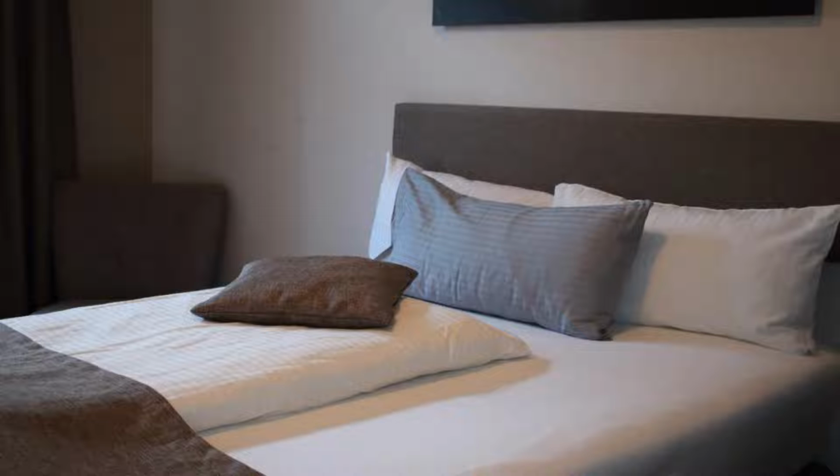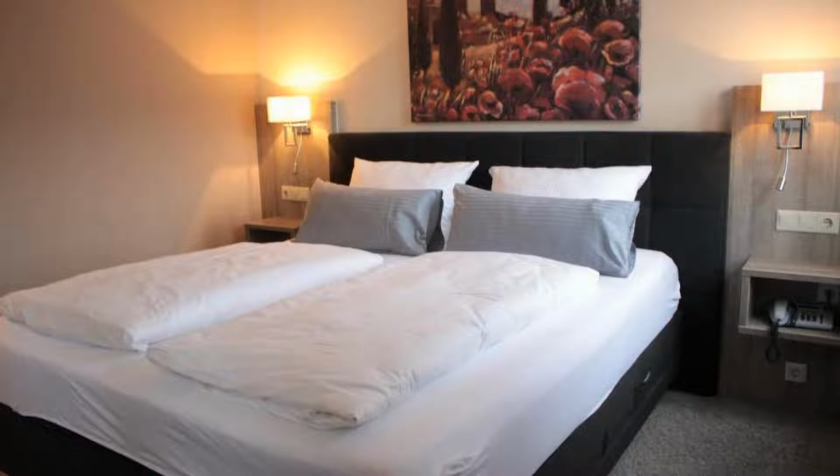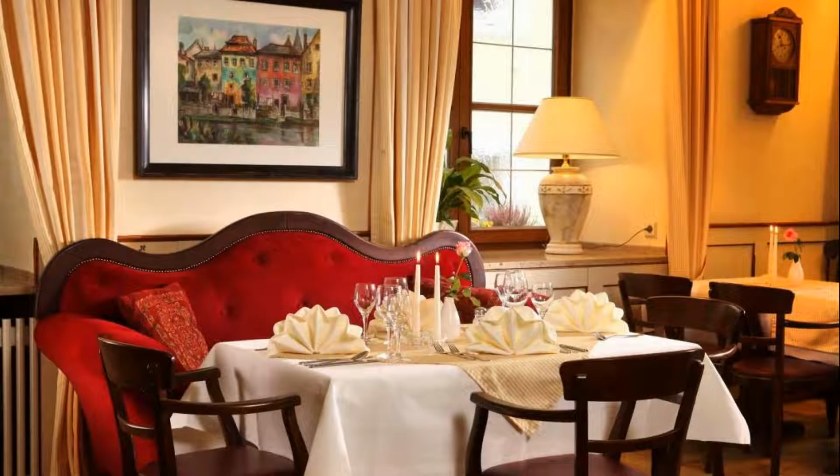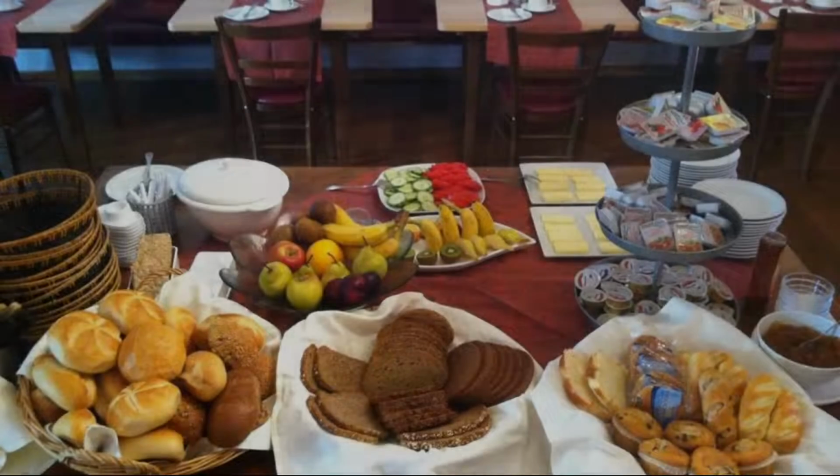Pets are allowed in this hotel. There are 2 types of rooms available on booking.com. You can book online and enjoy it. The hotel expects major credit cards and reserves the right to temporarily hold an amount prior to arrival.